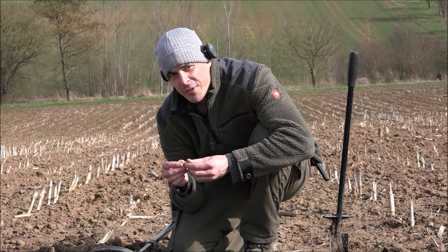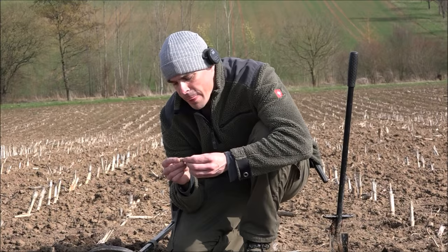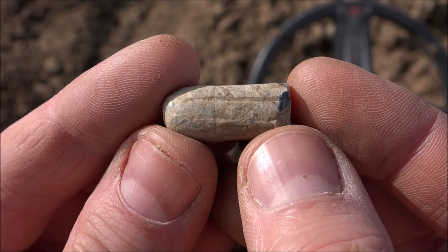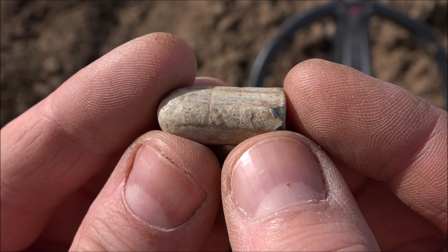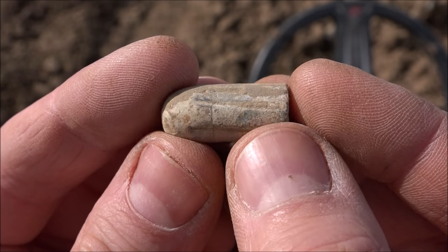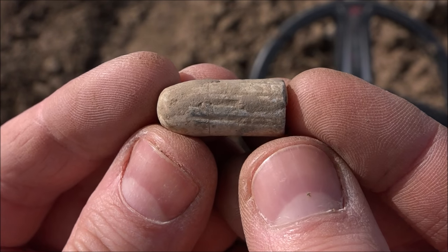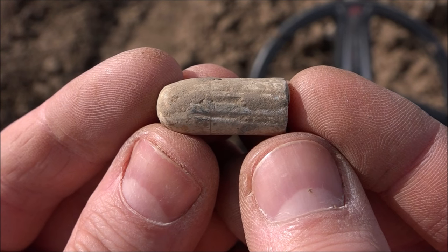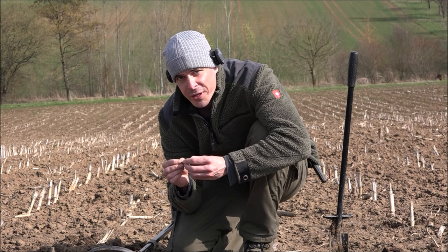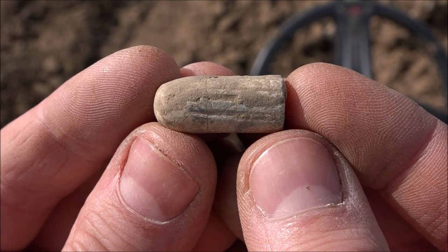Three steps away from the spot where I found the badge, I found this humongous lead bullet. I'm not an ammunition expert, but it has to be old. I would say 1800s, but I will give you the measurements of the bullet and maybe someone of you can tell me where it came from.